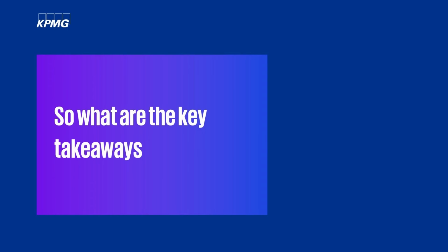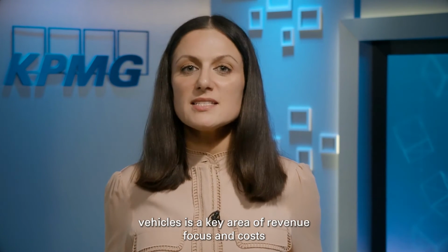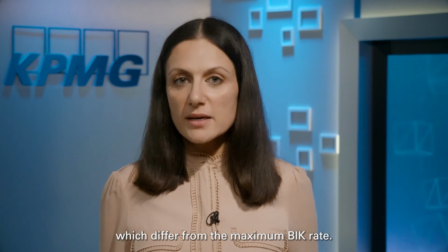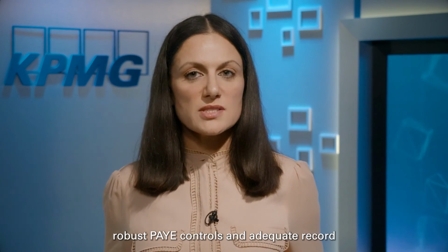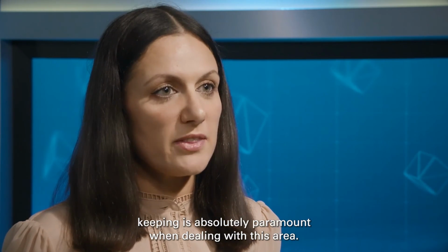So what are the key takeaways? The application of benefit in kind on employer-provided vehicles is a key area of revenue focus, and costs associated with retrospective adjustments can quickly add up. Revenue will always review in detail rates which differ from the maximum BIK rate. And remember, the onus is always on you, the employer, to ensure the correct calculation of benefit in kind. So robust PAYE controls and adequate record keeping is absolutely paramount when dealing with this area.